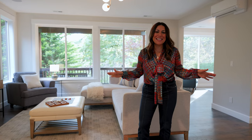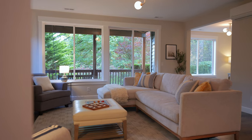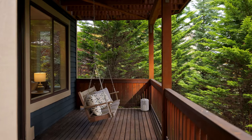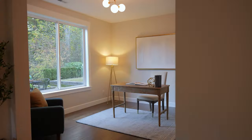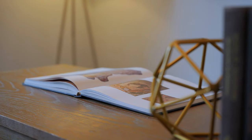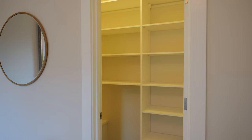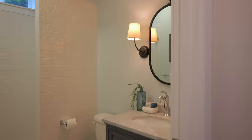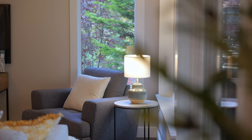Now we are downstairs in a terrific bonus space that does take you right outside to the terrace yard. Finally, I'm standing here in what could easily be converted into a fourth bedroom. It's a fantastic space with a walk-in closet, and you do have a full bathroom with a gorgeous walk-in shower. All redone, just like everything in the home has been, beautifully updated with so many great designer features.